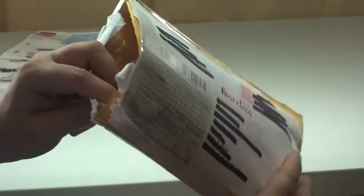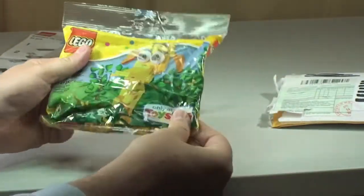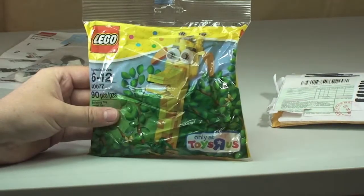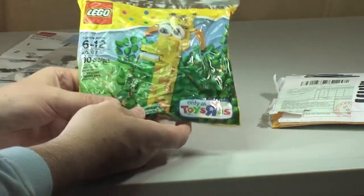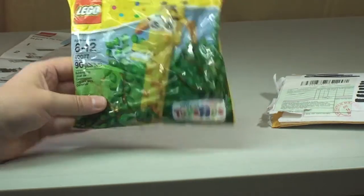Okay, and back to the package. There is definitely something else in here. There we go. Hey! Brilliant. I don't think I've got this either, actually. Yeah, but there we go. So this is set 40077. I think this is Jeffrey the Giraffe, if I remember rightly. Certainly a giraffe, I'm sure he's called Jeffrey the Giraffe.